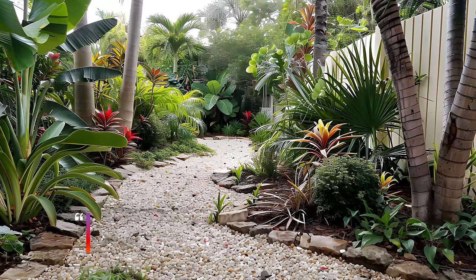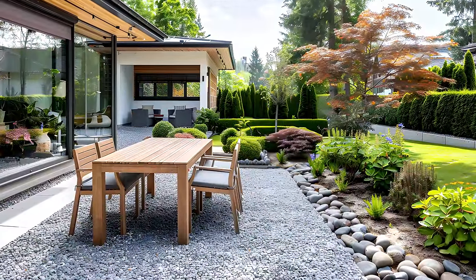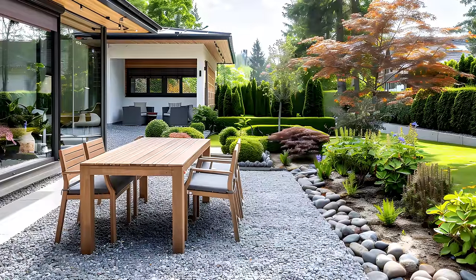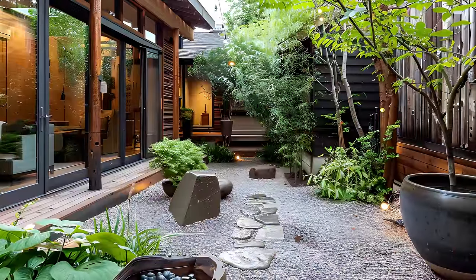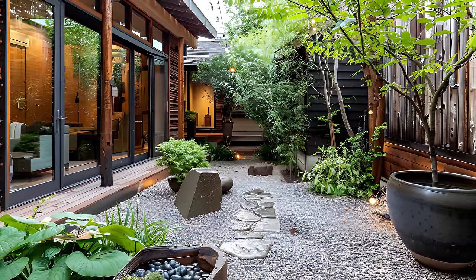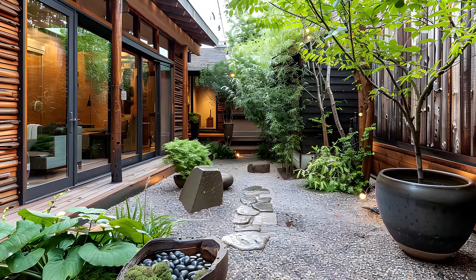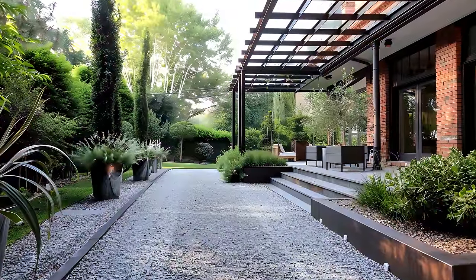Whether you envision a tranquil sanctuary for relaxation, a practical pathway connecting different areas of your property, or a lively entertainment zone for hosting gatherings, the versatility of side yard landscaping allows you to bring your vision to life. With the myriad of possibilities available, from sleek and modern designs to rustic and cozy retreats, there's no limit to the creativity you can infuse into your outdoor space.